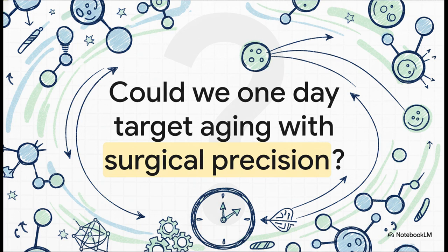You know, research like this shows we're moving way beyond just fighting against aging. We're actually learning to communicate with our cells in their own language. And it really makes you wonder, as our knowledge keeps growing, will we one day be able to fine-tune our own biology with this kind of incredible surgical precision? It's a pretty fascinating thought.